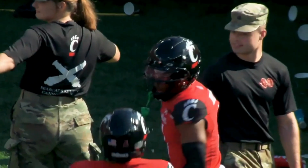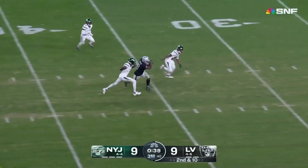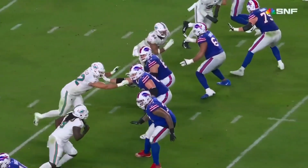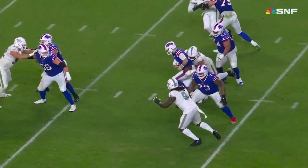Now let's address the downside. Gent runs with such power that sometimes he forgets about ball security. He had 4 fumbles in 374 attempts last year. While that's not a major issue, it's something that could be improved. We don't want to see him lose the ball in crucial moments, especially when it's avoidable.